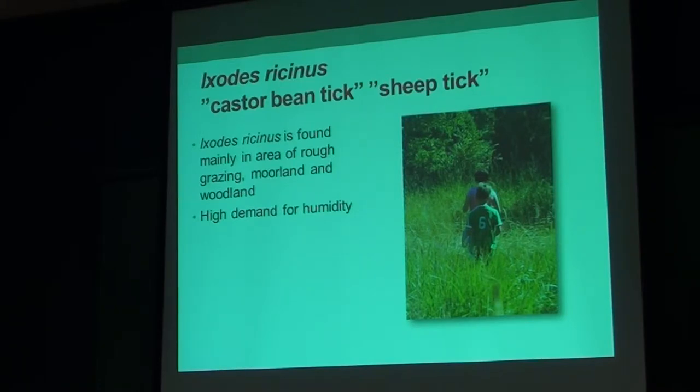But this high humidity is really important, and you can really see that in real life as well. If you have a dry summer, the ticks sort of disappear during the dry period, and then they come back when the rain starts again. So it's really typical for them. Some believe that there are two generations, but they are usually the same ticks.